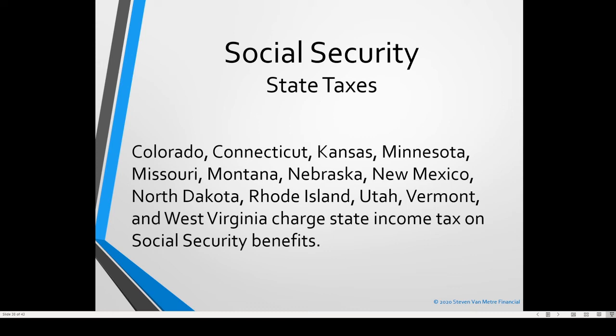When looking at which states tax Social Security benefits, Colorado, Connecticut, Kansas, Minnesota, Missouri, Montana, Nebraska, New Mexico, North Dakota, Rhode Island, Utah, Vermont, and West Virginia charge state income tax on Social Security benefits.